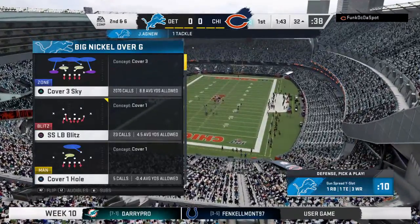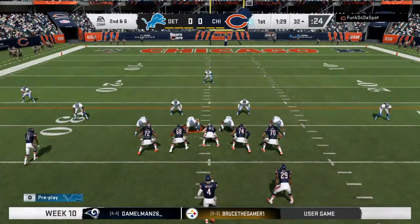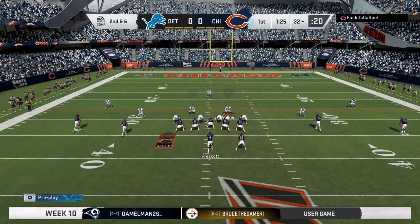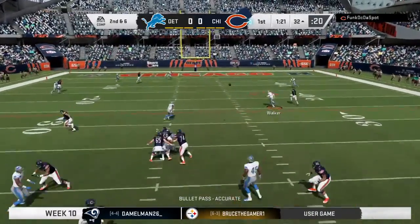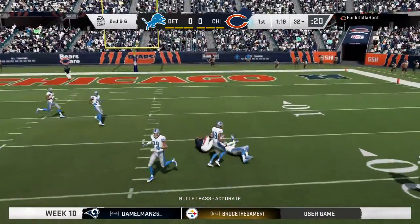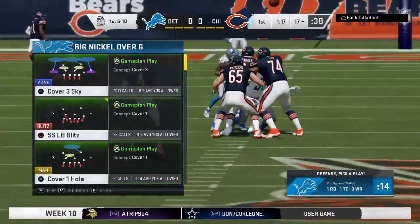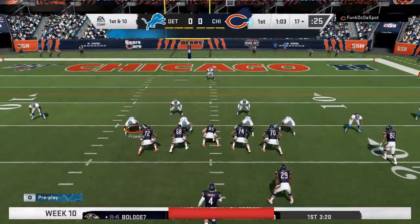One thing you're hoping for when you run drag routes is that you're able to hit a receiver in stride, and he can pick up a lot of yardage after the catch. But in this situation, the defense was effective, able to stop him before he could get a good head of steam going. And inside the 20 before he's brought down. And it's going to be another first down as they'll get him to the ground at the Lions' 17-yard line.